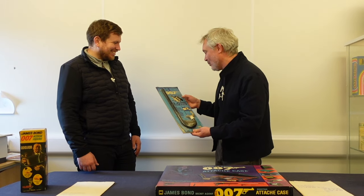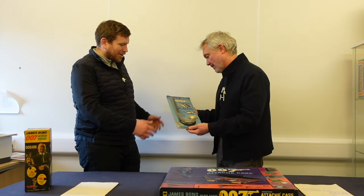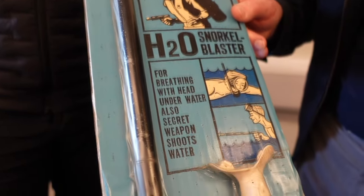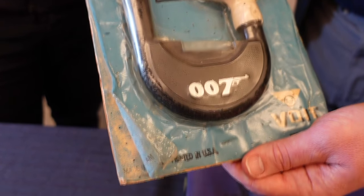Crikey, he's got his gun there. Sean Connery, I've seen James Bond in Thunderball. So this must have come out at the same time for Thunderball. This one's got a really American feel to it, doesn't it? Look at this, I love it. For breathing with head underwater, also secret weapon shoots water. Brilliant, absolutely fantastic. And the estimates for this one here? Probably around 150 to 250. It's great fun though, fantastic.